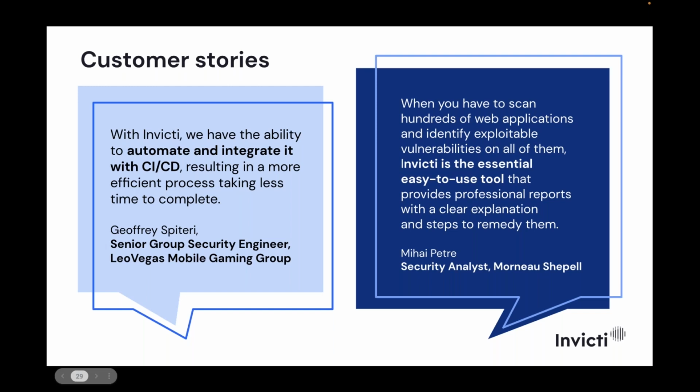We've had customers that, through automation and integration with the CI/CD, are able to speed up the process. They're able to take manual work out, and ultimately they're able to get more secure and faster. You also have to have a very easy to use tool. You've got to, again, meet developers where they are. You have to allow your security pros to spend as little time as possible managing the tool, as much time as possible really diving into those higher order challenges and issues. And that's, again, what customers are able to do with our products.